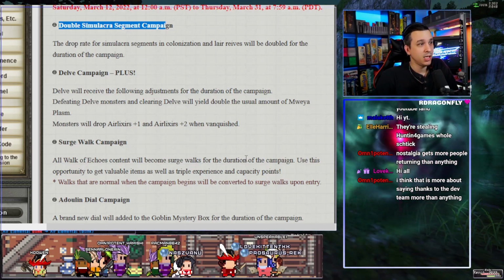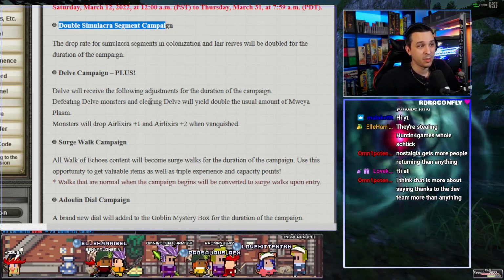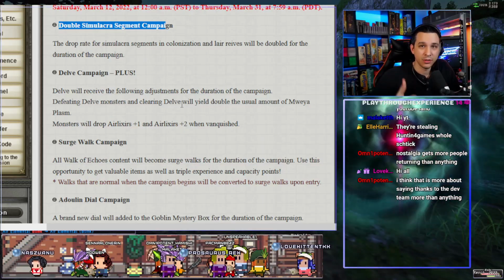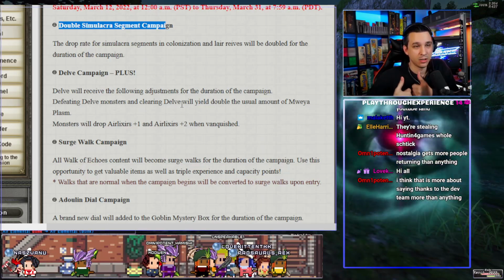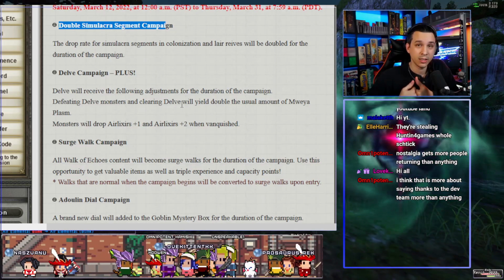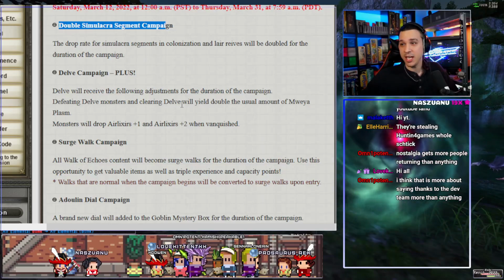Delve Campaign Plus. Delve will receive the following adjustments for the duration of the campaign. Defeating Delve monsters and clearing Delve will yield double the usual amount of Muoplasm. Very good. Muoplasm is used to buy items that are valuable and assist you in upgrading your relic gear. And I have a graphic for today.